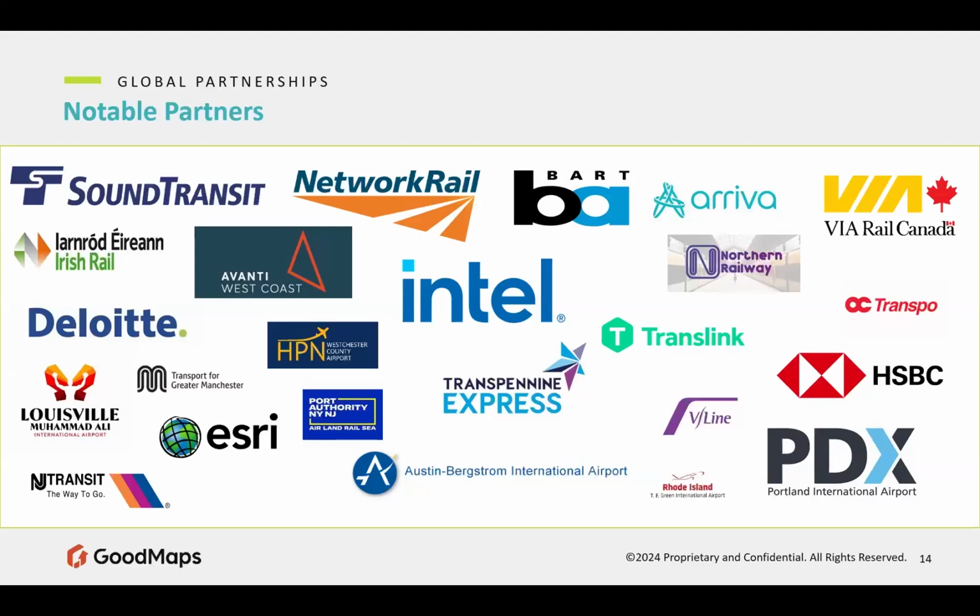Yes, and I'll just add, we've got logos on the screen with some of our European rail operators and UK rail operators. Accessible transit and accessible travel is a huge focus for us, because we want people to be able to get where they need to go and have accessible journeys along the way.